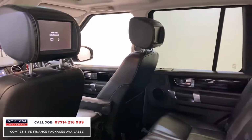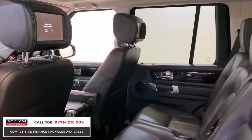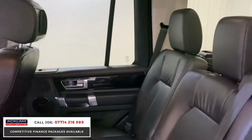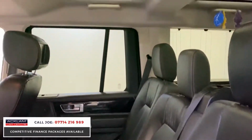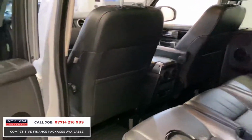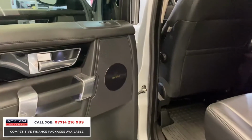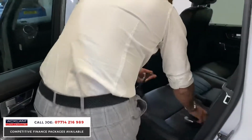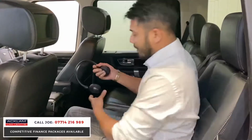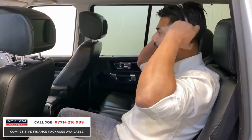And it's brilliant. The 7-seat option, the comfort, the space, the leg room, the headroom, the Meridian sound system, piano black, the soft, luxurious leather interior. Everything about it is family friendly. Look how high it is. And you're climbing in. It's just so high up. Look, genuinely, this is my kids in here for 2 hours, no problem.